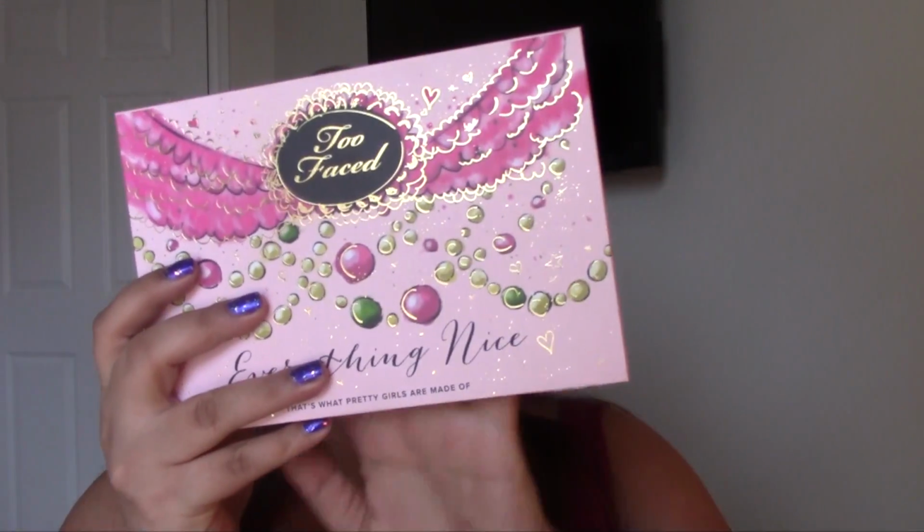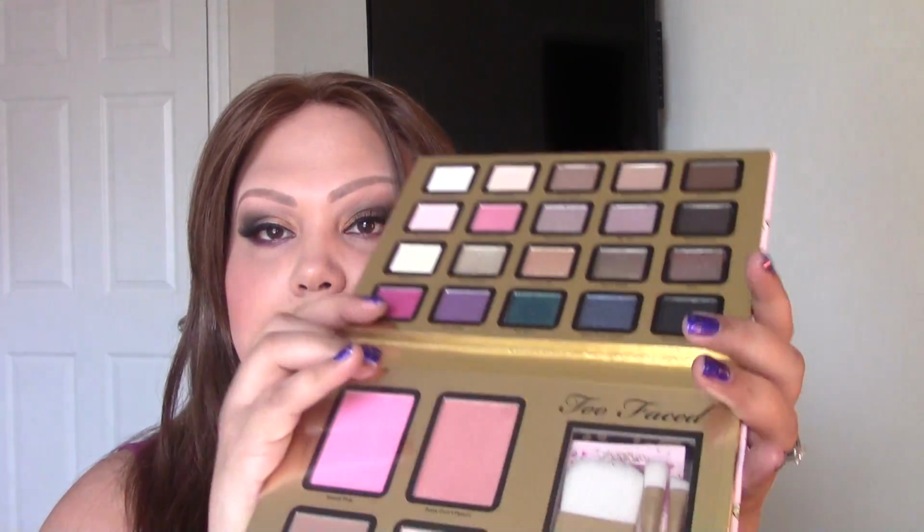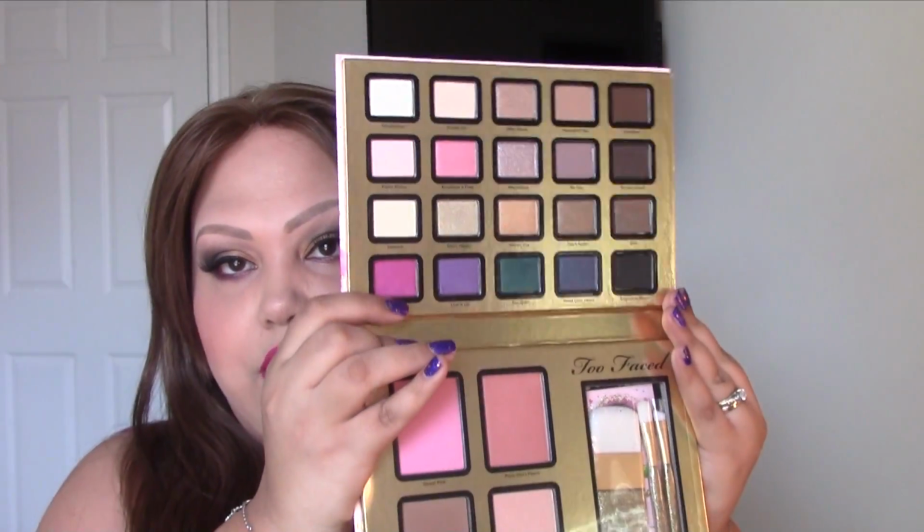Now back to the palette. The palette is carton board, all of it, and it has a printed design that looks like a pink Christmas ornament and arrangements, and that's what pretty girls are made of. Now I'm going to open up the palette. And this palette I've used only once, so I can already give you my opinion.